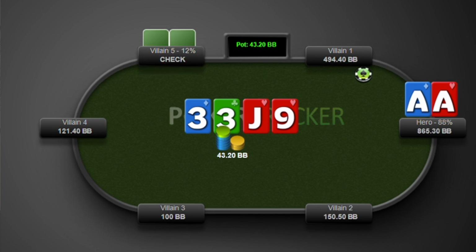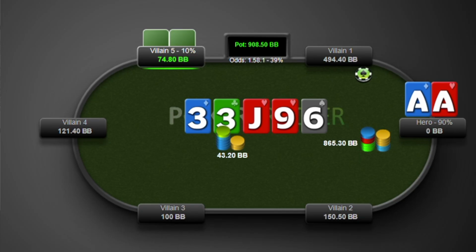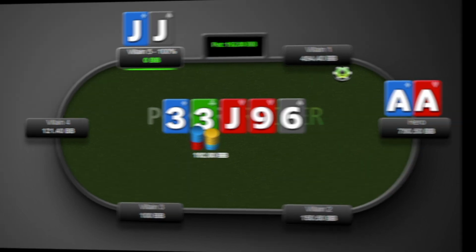It checks behind, and on this innocuous river we now jam, and that's why I was saying now you're basically 2xing it, which I think is a little bit too big, and therefore I doubt, I mean it's not impossible to get called by queens and tens, but 8s, 7s, I just don't think so, and he might have 6s, 9s, jacks, that's all in his range, and he does indeed call with pocket jacks.